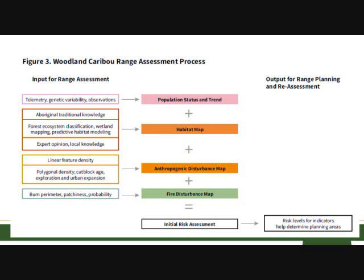We'll look at what we know from the telemetry work and the genetics, look at the population status and trend, and combine those two things, the habitat and the population trends and statuses, overlay that with the disturbances, both human or anthropogenic, and fire, and that will lead us to a point where we can begin to look at the risk levels associated with the woodland caribou and their habitat. So, once we have that, I think we'll have a fairly robust understanding of the state of affairs.